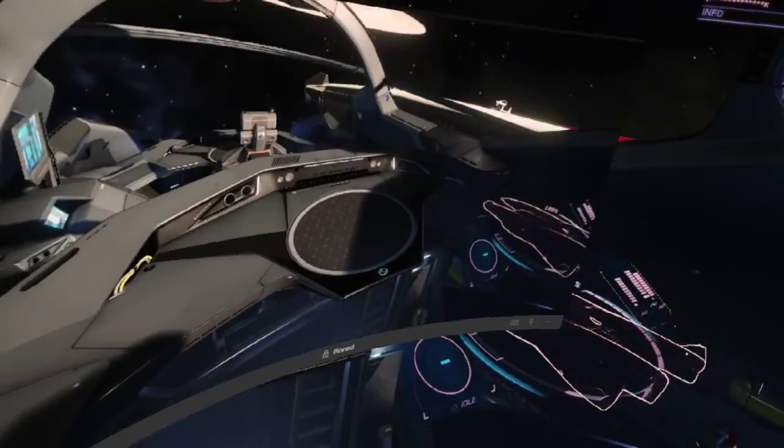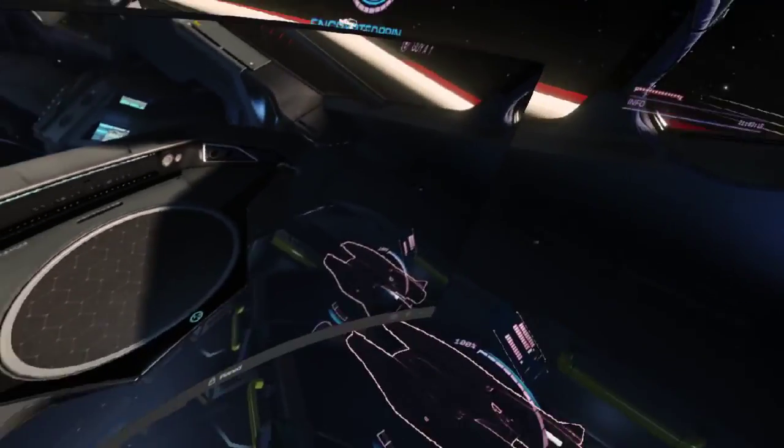So screw this, look at this stupid monitor. Look how small it is compared to the world.